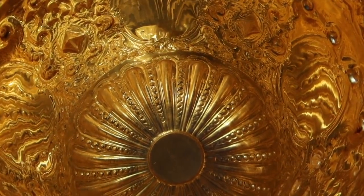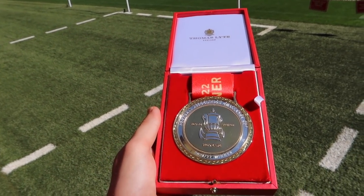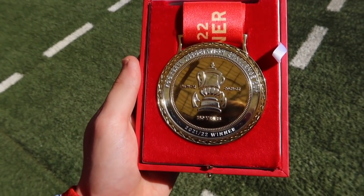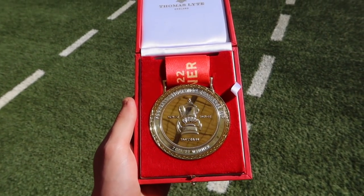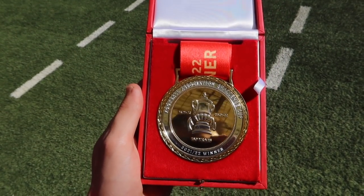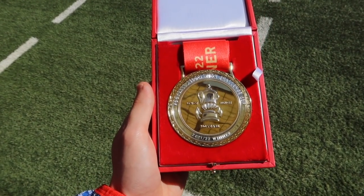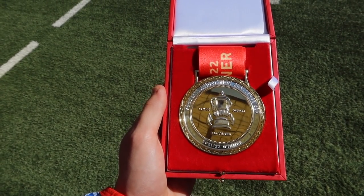Is that real gold? And also, pitch side, I've just looked at the oldest FA Cup trophy, and now we've got a winner's medal for this year's competition. This is actually a medal that the winning team are going to receive, one of these for each player. That is incredible, and obviously, I'm very scared I might drop it.